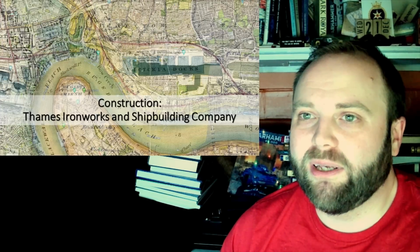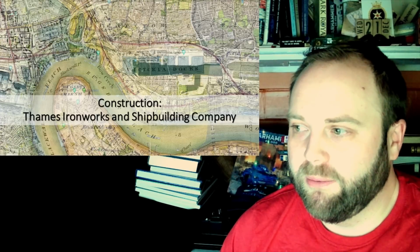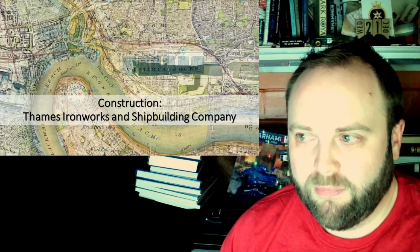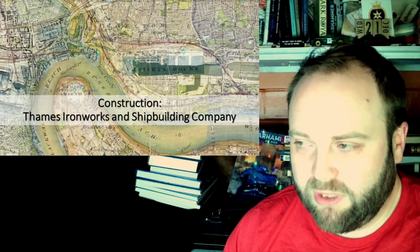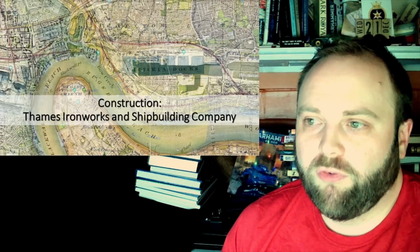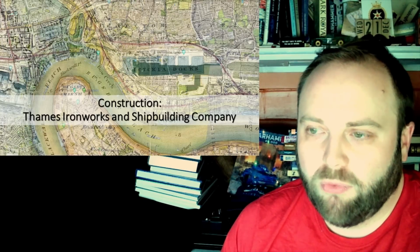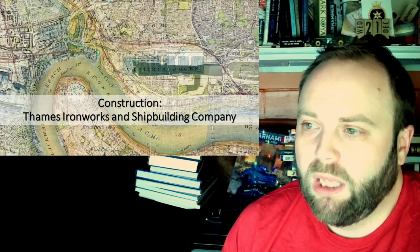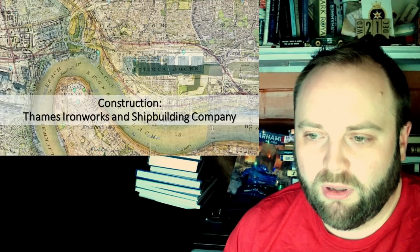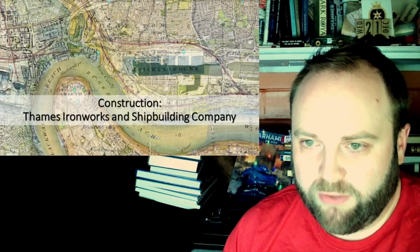And the Thames Ironworks and Shipbuilding Company was a very interesting company. They had a lot of experience, even by this time. They had been founded in 1837, and they had been founded from other works which had been going on there. They produced ironwork for Brunel's Royal Albert Bridge over the Tamar in the 1850s. And as ironwork goes, considering how recently ironwork had come about, they were considered one of the best.